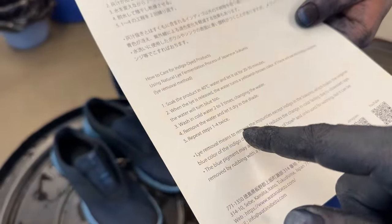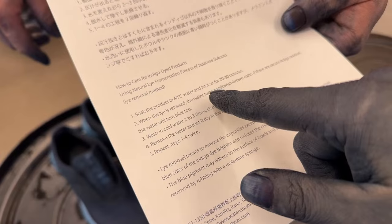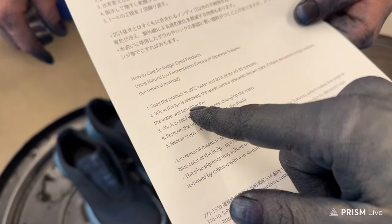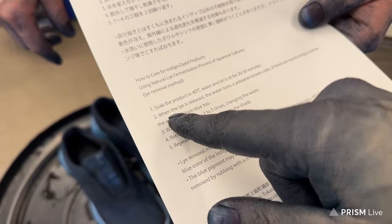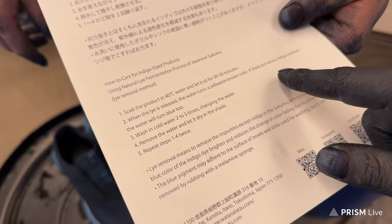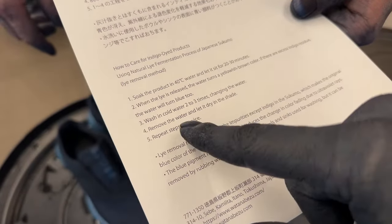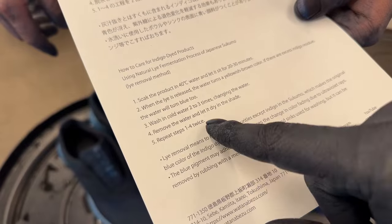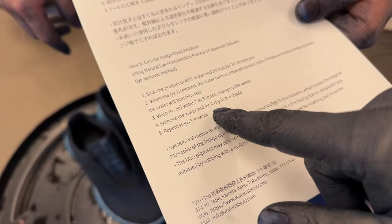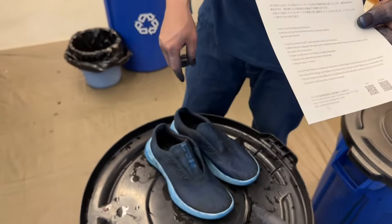Right. So there's five steps that's important here. Soak the product in 40 degree, fairly warm water. Let it sit for 20 minutes. This is half of what boiling water is, so it's not hot. It's warm. When the lye is released, the water turns a yellowish brown color. If there is excess indigo residue, the water will turn blue too. Wash in cold water 2-3 times, changing the water. Remove the shoes and let it dry in the shade. Repeat the steps 1-4 twice. So two more times I have to wash this out in warm water.